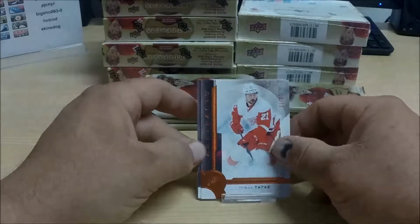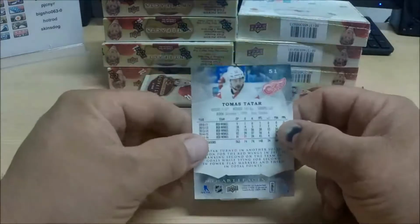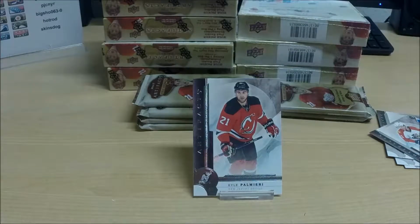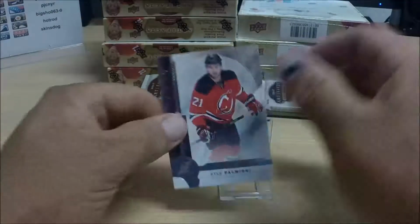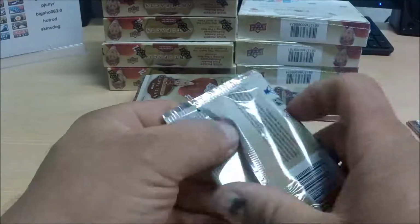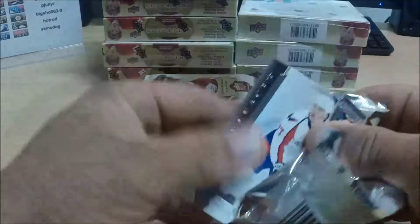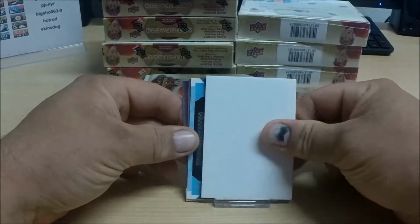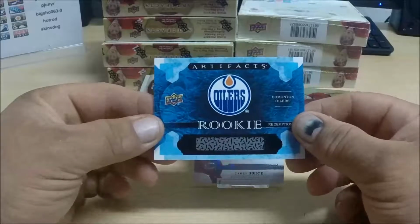All right, here we have our first Orem card. This is Kyle Palmieri for the New Jersey Devils. Hit for NJ. And another red parallel numbered to 299, Shea Weber, Nashville Predators.